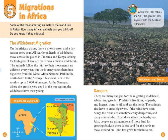The animals follow the rain, so their movements are different every year, but the journey takes them in a big circle from the Masai Mara National Park in the north down to the Serengeti National Park in the south, up to 3,000 kilometers. At the Serengeti, where the grass is very good in the wet season, the wildebeest have their young. Discover. About 200,000 zebras and 500,000 gazelles also migrate with the herds of wildebeest.